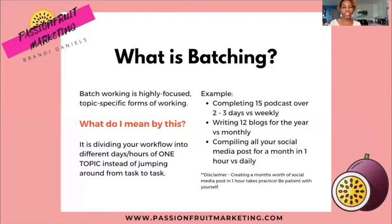So an example of batching would be complete 15 podcasts over 2 or 3 days versus weekly. So now all my podcasters out there or YouTube videographers, I'm sure you can understand what makes more sense. Setting up all your equipment, doing all the things that you have to do to create the podcast, to create the videos, the lighting, the sound, or even before then, getting your guest, writing the script, after doing the editing, all those things. What makes more sense?